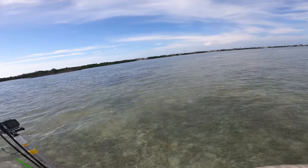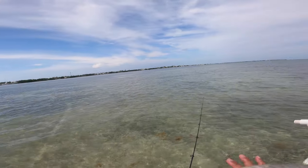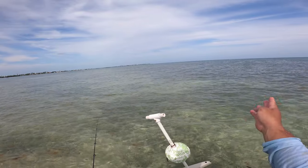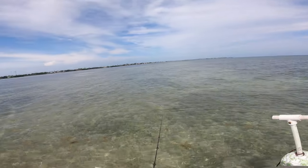That was the first bonefish I've seen in a long time. Even though I ran right up to them, they didn't scatter or freak out. They just kind of said, all right, let's take a swim and move out of here. But I have a feeling that's because they're so used to all the boats coming through here, which is actually, I guess, helpful for me.